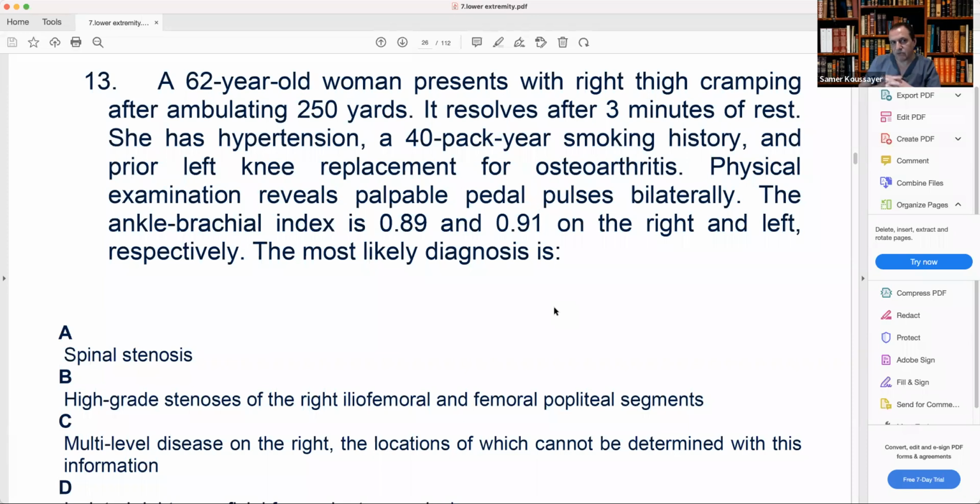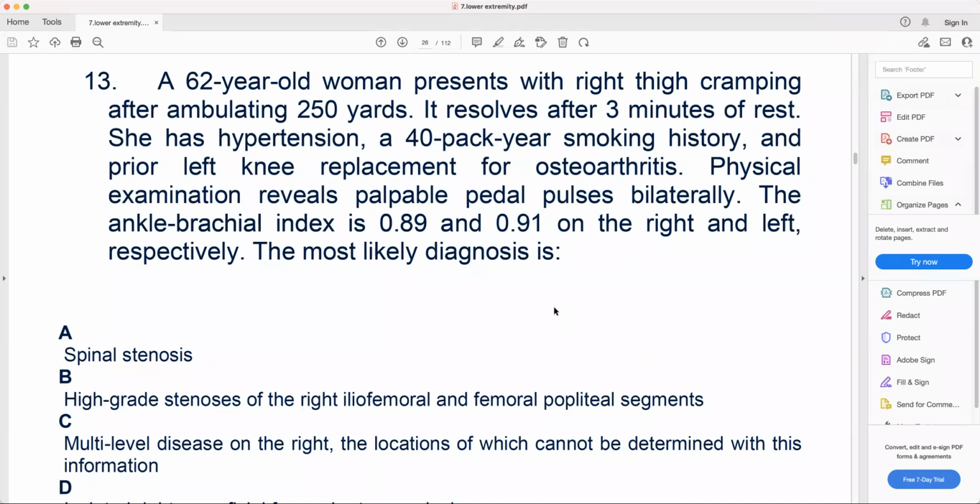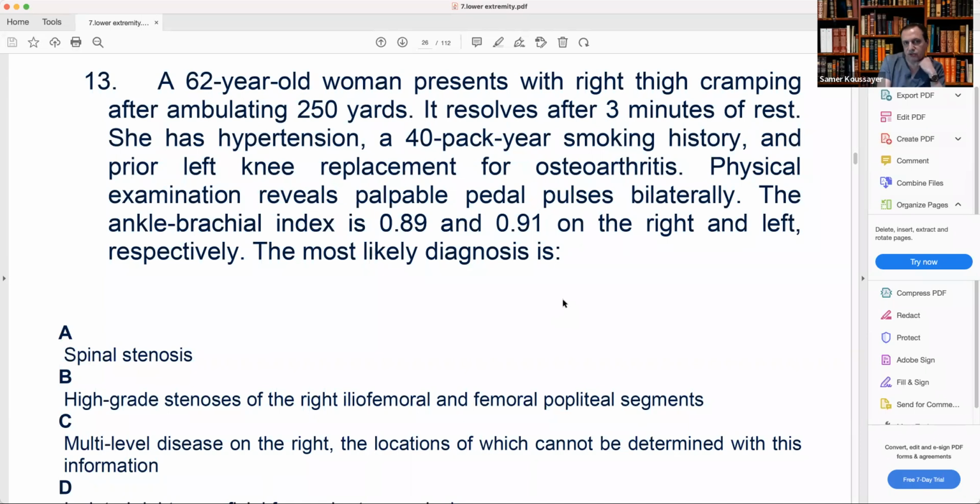So if you have a doubt from the history that it is vascular, but your exam doesn't go with that, then you put the patient on the treadmill and you do an ABI before at rest and after exercise. If you don't see any change, then it's not vascular, it's neurogenic. But if you see a significant drop, then this is vascular claudication, okay? So let's go with that. Spinal stenosis, we don't think so because the history doesn't go with it. It goes with when she walks and resolves after resting. So it's classic for vascular claudication, correct?